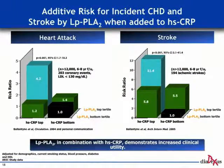Here's some important data from the ARIC study. Let me take a minute to tell you about the ARIC study. ARIC looked at over 14,000 relatively healthy individuals. These persons were followed for about 6 to 8 years for a first cardiovascular event. This was a pivotal study, by the way, for the FDA clearance of the PLAC test for both MI and stroke risk prediction.